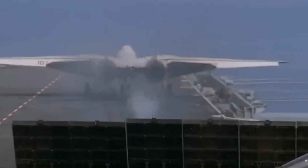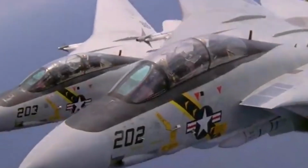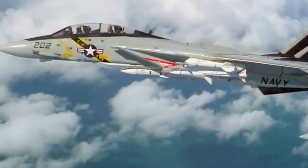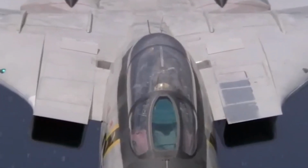The F-14 also saw combat during Operation Desert Storm in 1991, where it provided air cover for coalition forces and carried out reconnaissance missions. As newer aircraft such as the F-18 Hornet entered service, the F-14 was increasingly tasked with precision ground attack missions, utilizing laser-guided bombs and other precision-guided munitions.